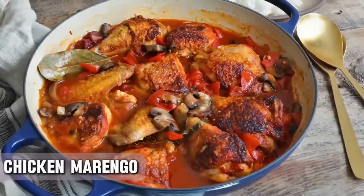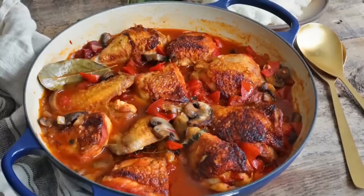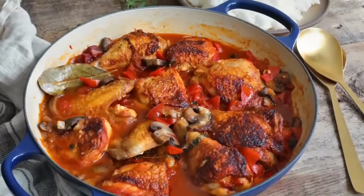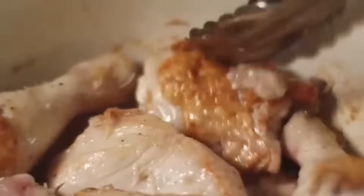Chicken marengo holds a storied place in culinary history, famously prepared for Napoleon after the Battle of Marengo. This dish encapsulates the essence of victorious improvisation using local ingredients available at the time.